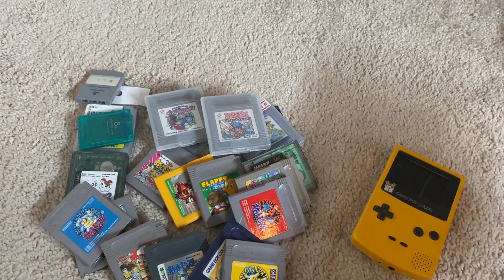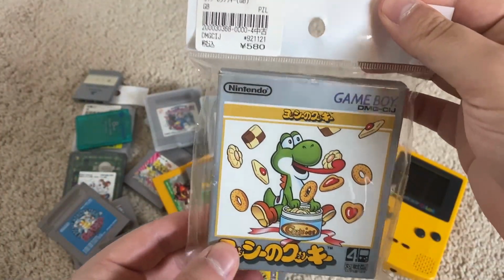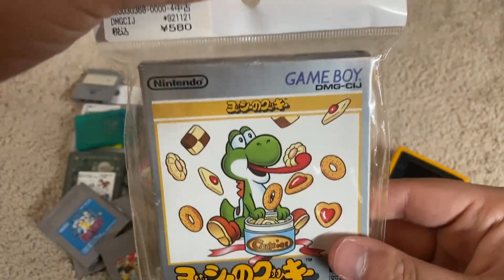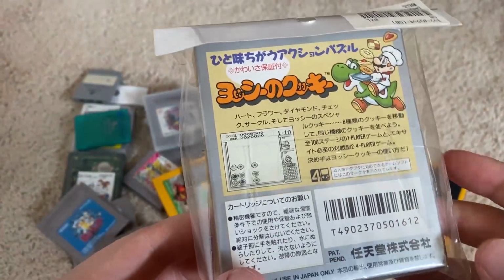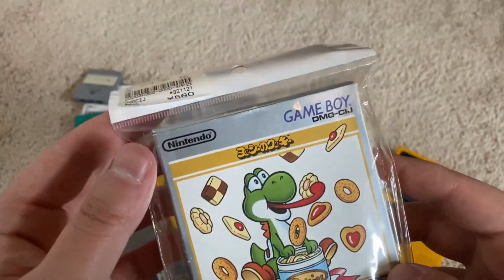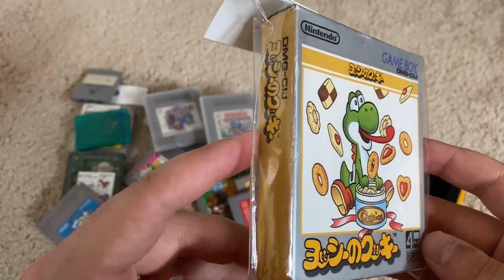All right, so moving on to the box stuff here. Now, you'll have to excuse me, some of these are still in the wrap that the store puts them in. They hang them up on shelves, on racks, and it's pretty cool how they display them. But here we have Yoshi's Cookie, and I'm planning on opening some of these up when I eventually do another month of Game Boy. But right now I'm just keeping them in their wrap just so they stay nice and pristine.